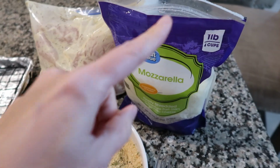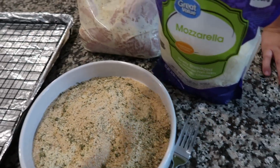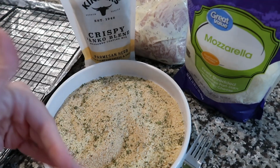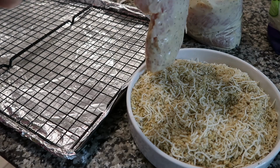He reminded me I'm also supposed to have mozzarella cheese mixed in with the breadcrumb mixture. So I need to put some of that in here before I start coating the chicken. The giant chicken first.